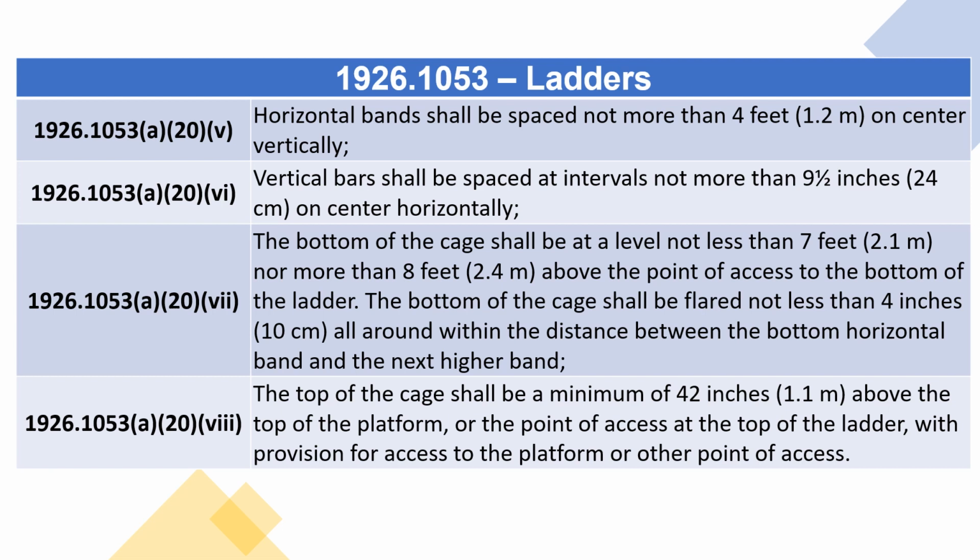The top of the cage shall be a minimum of 42 inches (1.1 meters) above the top of the platform, or the point of access at the top of the ladder, with provision for access to the platform or other point of access.